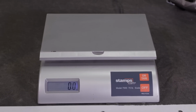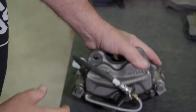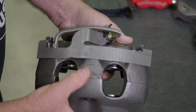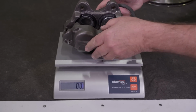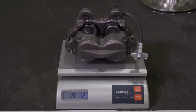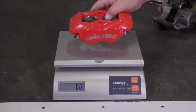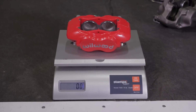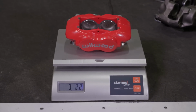So I did just that. I got our little stamps scale out and I weighed these things, and this is interesting now, so pay attention. So the first thing I weighed was the caliper. The original '69 style cast iron caliper weighed 14 pounds, 1.2 ounces. The Wilwood weighed a total of 3 pounds, 2.2 ounces. About 11 pounds difference right there, just in one part, folks.